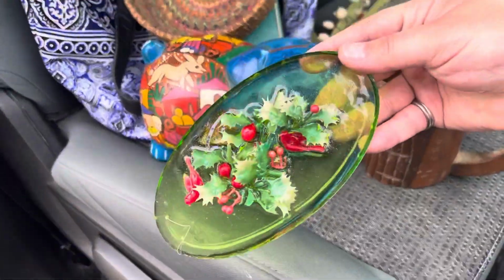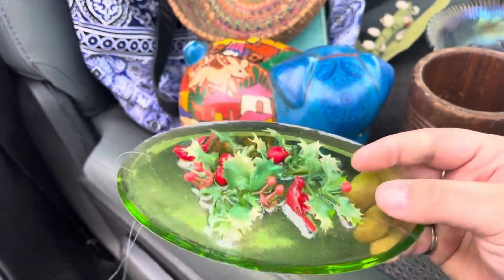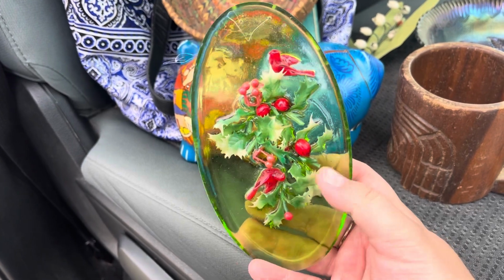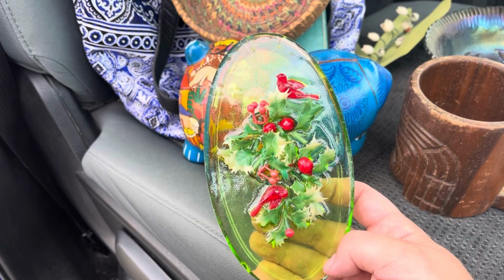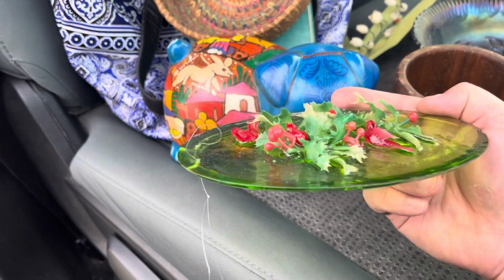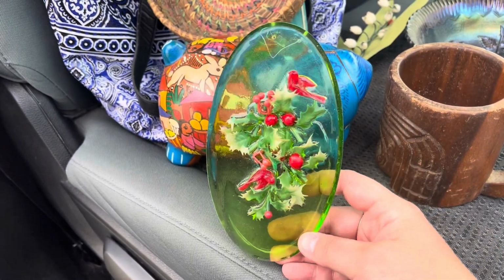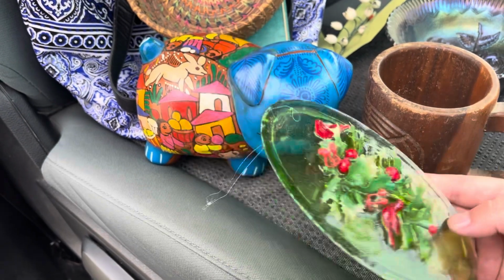And I can't say no to kitschy Christmas. It's acrylic, it's plastic tacky greenery, it has plastic cardinals on it, and I'm pretty sure it's a sun catcher. So again, couldn't leave it behind.